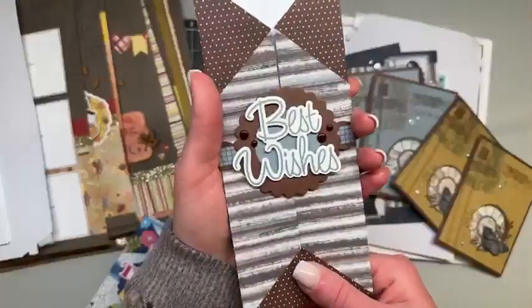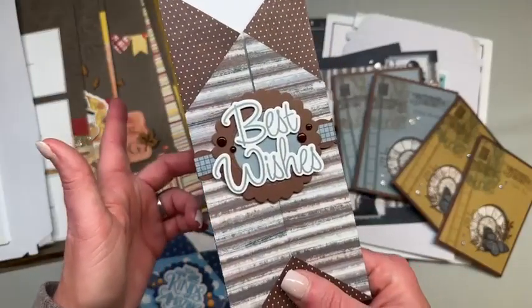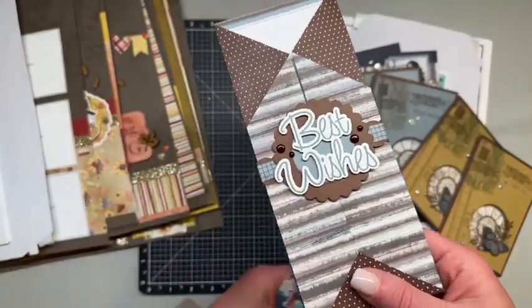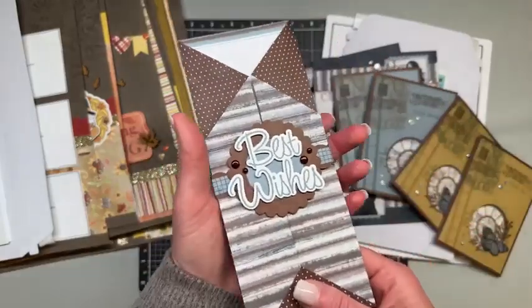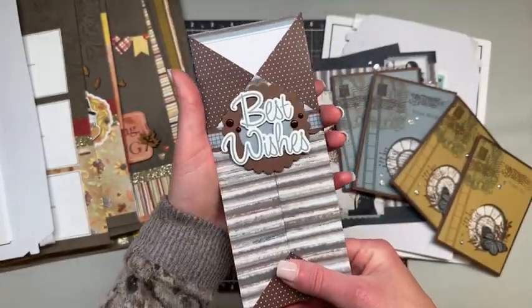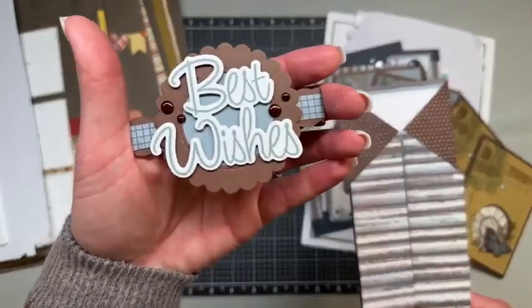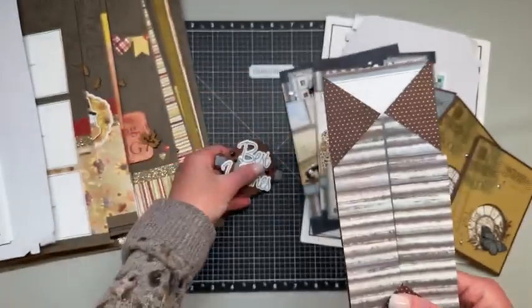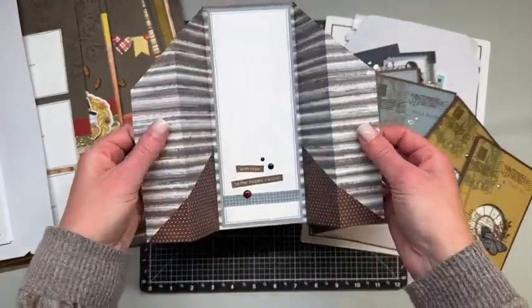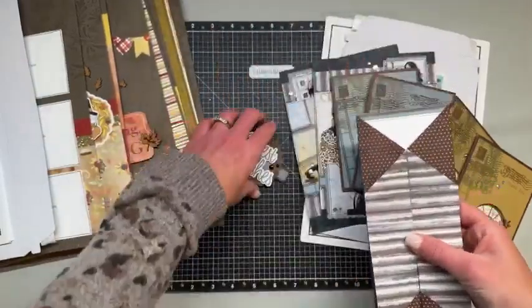This one uses the, oh my gosh, I'm drawing a blank. The Good Life. Yeah, I'm pretty sure it's the Good Life. The paper packs are coming and going so fast, it's hard to even keep them all separate. But this one uses, I'm just calling it the farm paper. Using the farm paper, it's got the sentiment on there from the stamp sets. And the fun little card just opens up like this. So, just a very simplistic card this time.